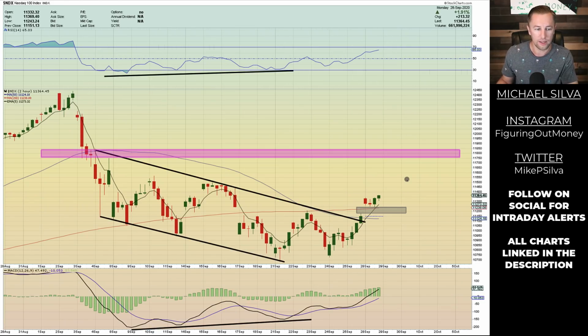The 2-hour on the Nasdaq does look, in my eyes, significantly stronger, and the reason why is we drew out this channel, we broke above it, we have a little bit of a gap, but the price action is above the 50, it's above the 200. This to me looks like a good sign that it wants to continue to the upside. Where can that go?